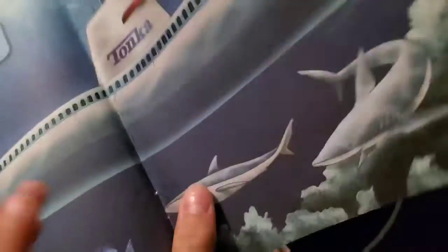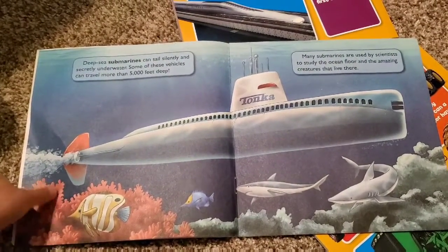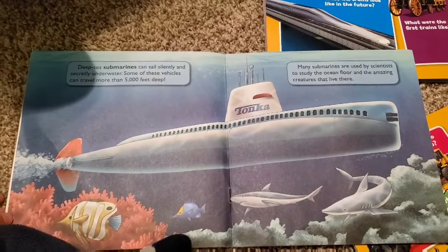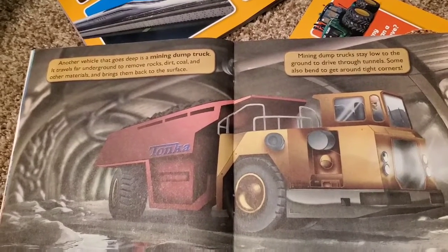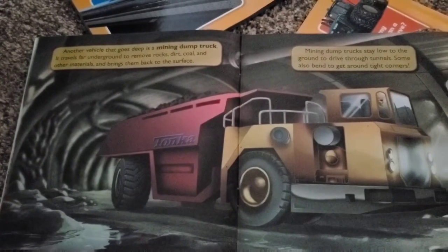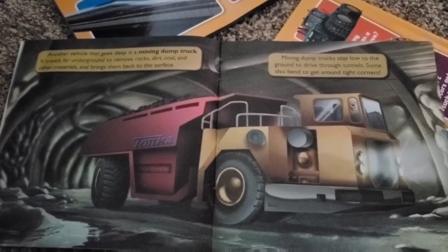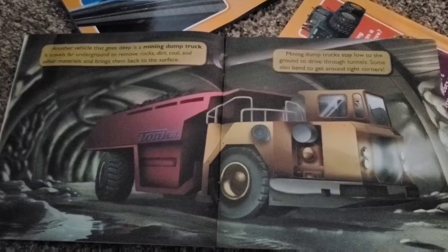Deep sea submarines can sail silently and secretly underwater. Some of these vehicles can travel more than 5,000 feet deep. Many submarines are used by scientists to study the ocean floor and the amazing creatures that live there. Another vehicle that goes deep is a mining dump truck. It travels far underground to remove rocks, dirt, coal, and other materials and brings them back to the surface. Mining dump trucks stay low to the ground and drive through tunnels. Some also bend to get around tight corners.